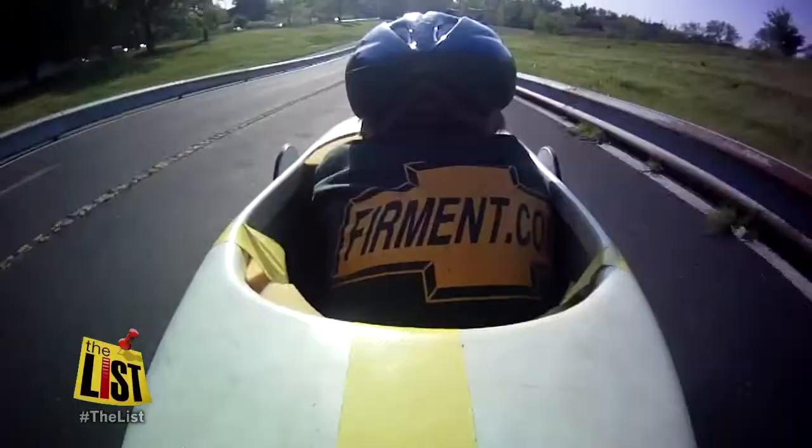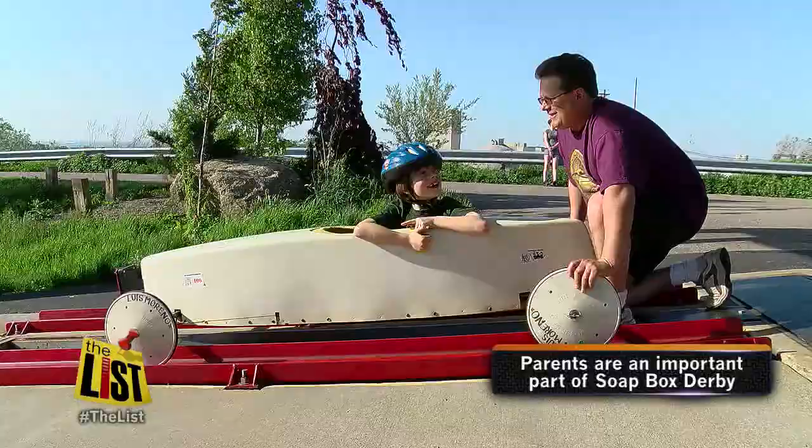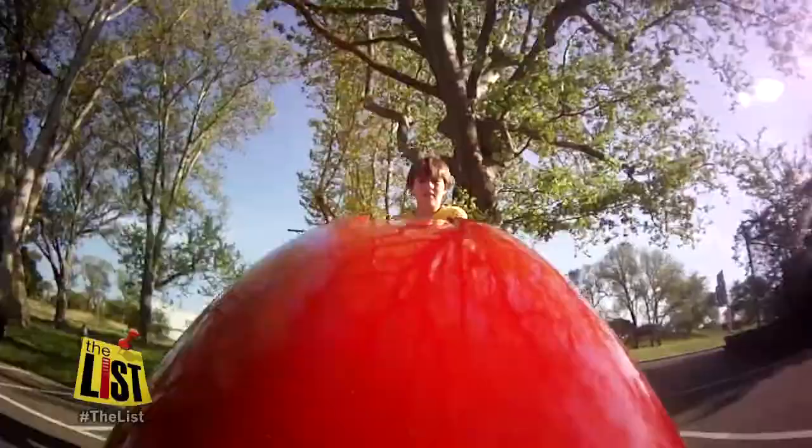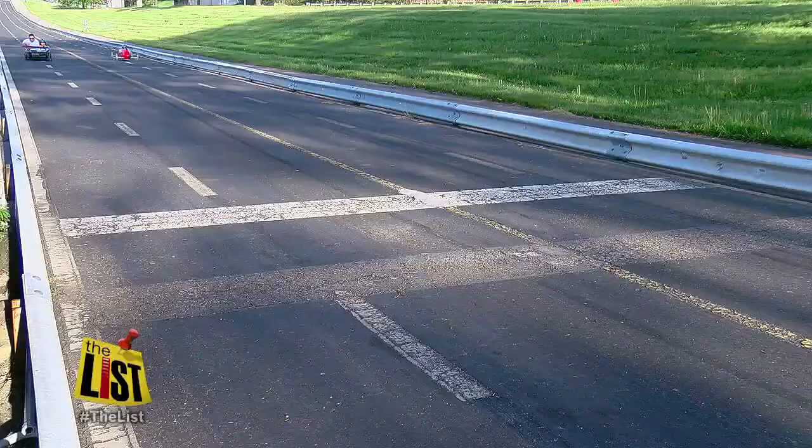Unlike other kids' sports, in order to compete, parents need to play an active role. You need a pit crew. You need somebody to set you up at the top of the hill. You need somebody at the bottom to help you with your car. For more information on this weekend's races in Cleveland, check out my Facebook page. I suggest a lot of people should come and do it.